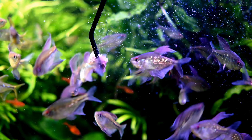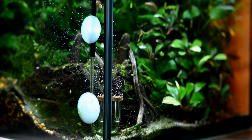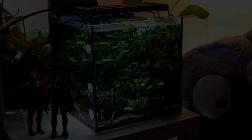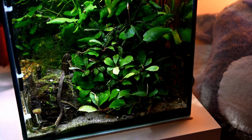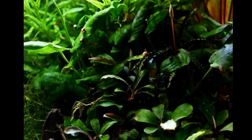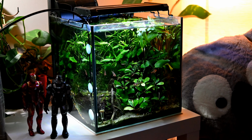Today we delve into a topic that challenges conventional wisdom: the indispensable role of CO2 in enhancing the vitality of planted aquariums. In the vast expanse of the internet, one encounters a plethora of content advocating for the simplicity of low-tech, non-CO2 supplemented planted tanks. Across YouTube, numerous creators shared their experiences with these setups, capturing the attention of the audiences with their allure.